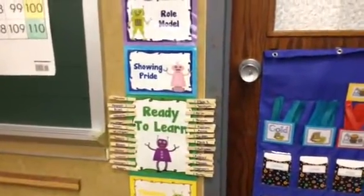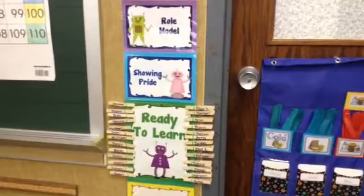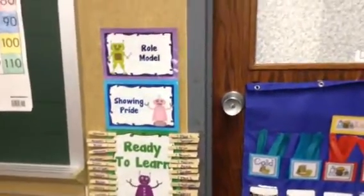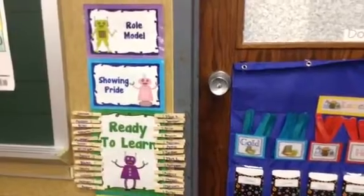And we also send home a folder every single day to let each parent know where their child landed for that day as well. And if they receive 5 purple days in a row, then they get an extra incentive.